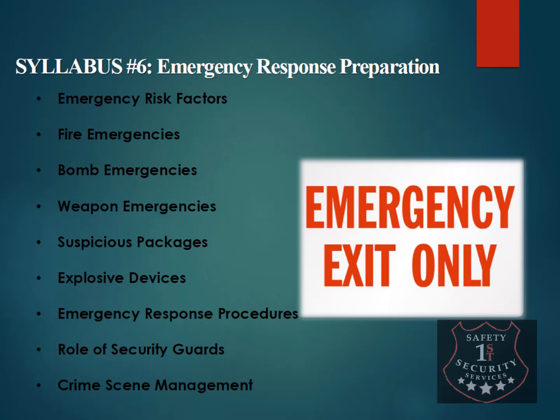Emergency risk factors. Fire emergencies. Bomb emergencies. Weapon emergencies. Suspicious packages. Explosive devices. Emergency response procedures. Role of security guards. Crime scene management.